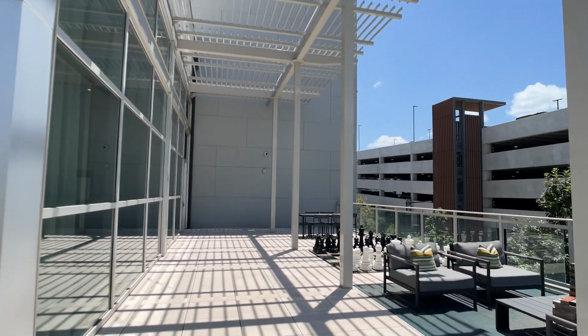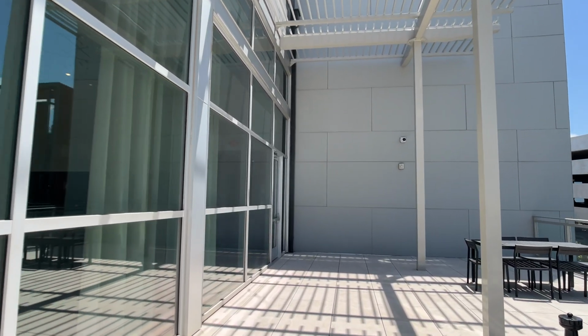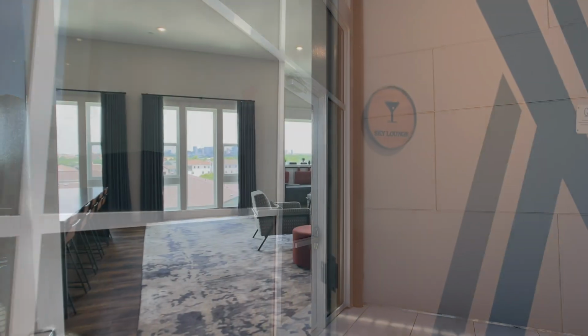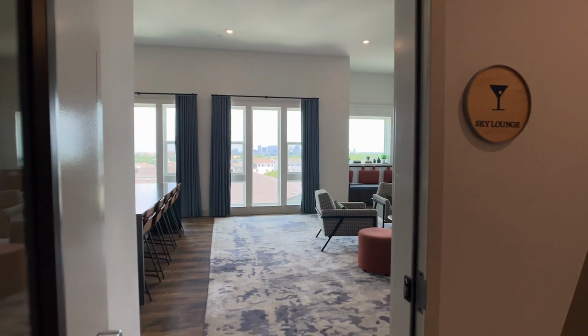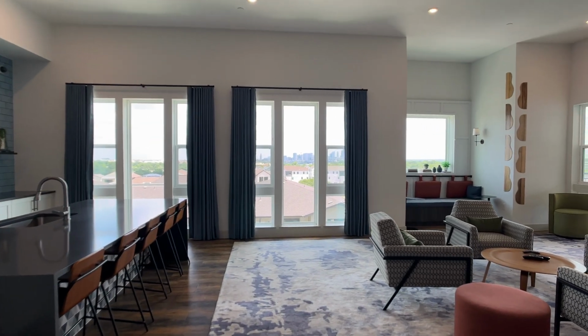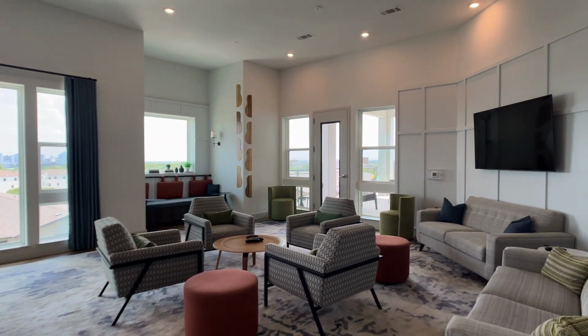Now, that's not the only lounge area for residents that's here in the building. We're actually going to go across the complex to the Sky Lounge so I can show you the other little area that you can utilize here in this building. As soon as you walk in, you have lots of windows and natural light coming in, a bunch of seating areas with some comfortable couches and some nice sectionals.